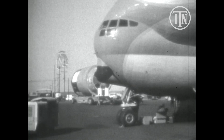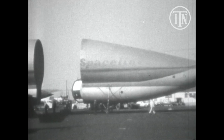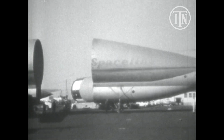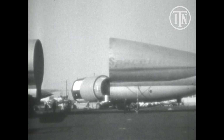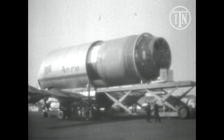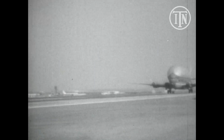This aeroplane, sawn in half and nicknamed the Pregnant Guppy after the fish, is the biggest aeroplane ever built. It had to be specially adapted to take a piece of ironmongery weighing 48 tons, probably the bulkiest cargo ever carried. They tightened the bolts to hold the whole thing together for takeoff.